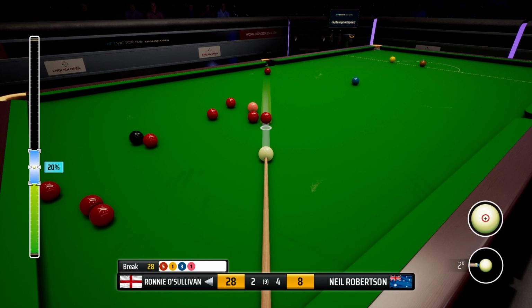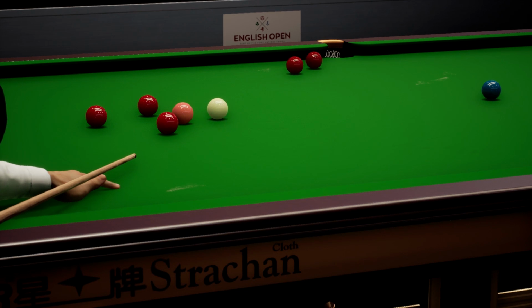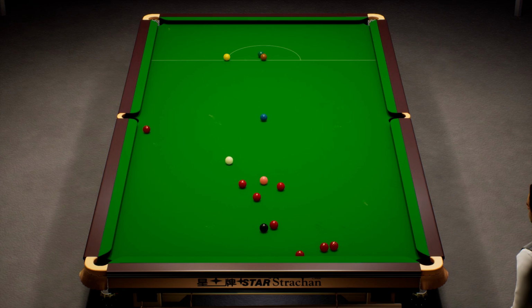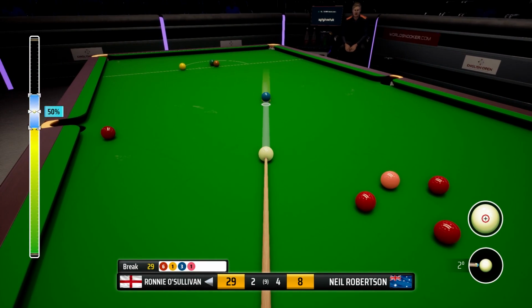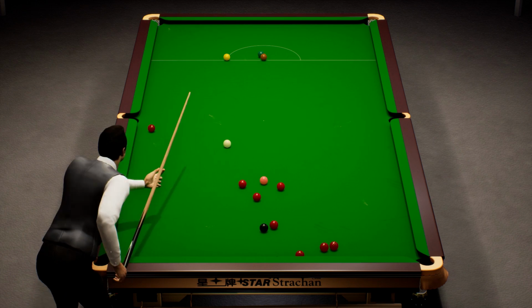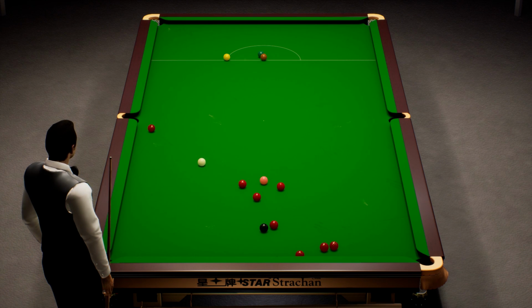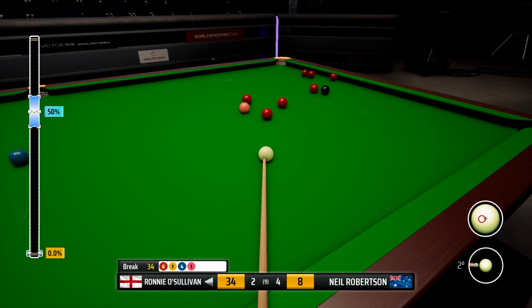It's probably easier to pull off than the cut. If we just drop this in, this should be fine. What a shot that is. 29. Well, we took the bull by the horns there. So, this pot into the right corner. And great pot there. He's right on top of his game at the moment. 34.